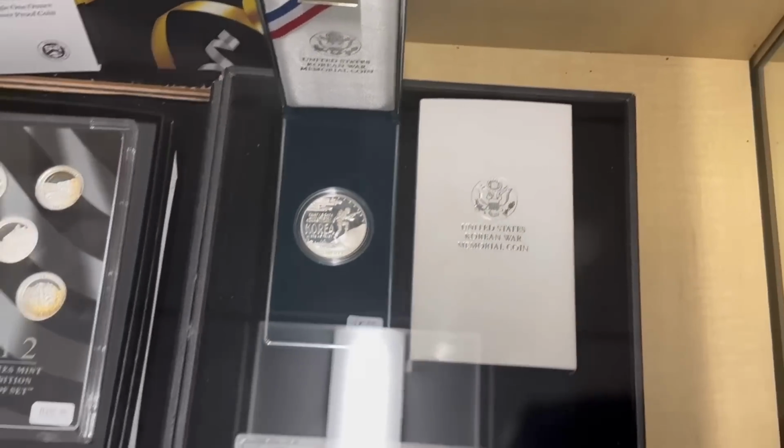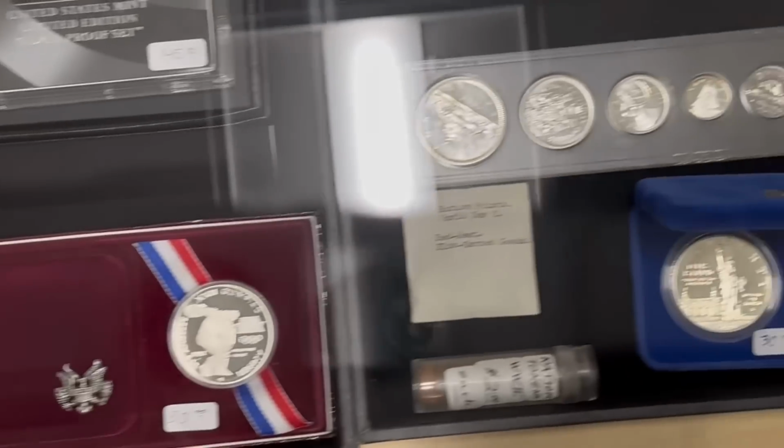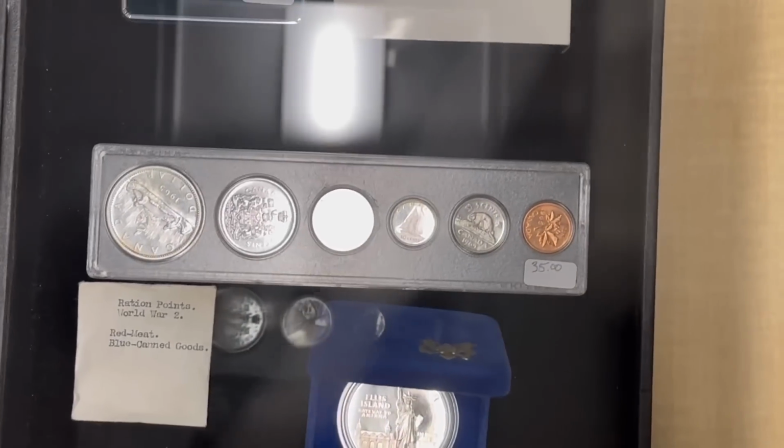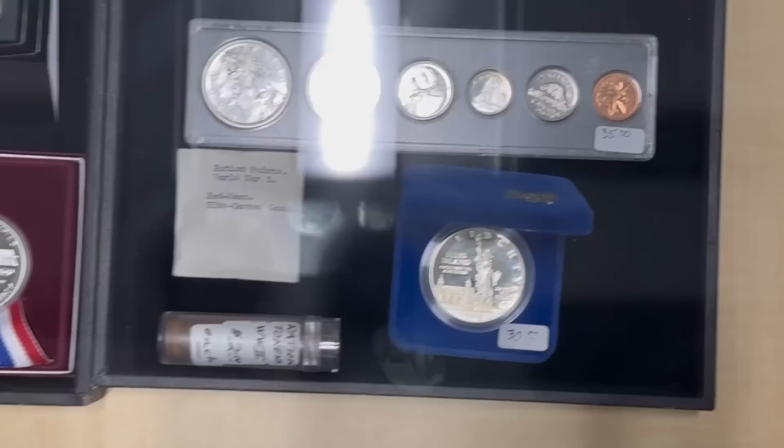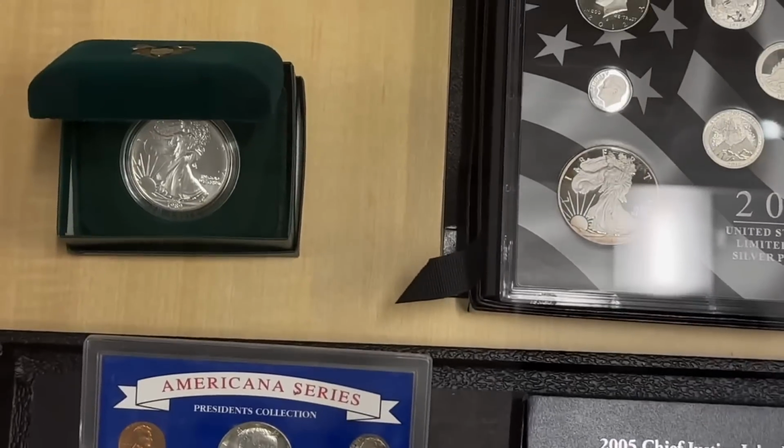Like a Korean commemorative. Whoop, got a bad glare there. Got an Olympic commemorative. Some Canadian stuff there. Statue of Liberty commemorative. Just some miscellaneous proof sets, nothing too out of the ordinary or too unusual.